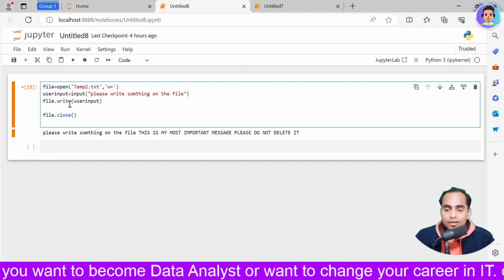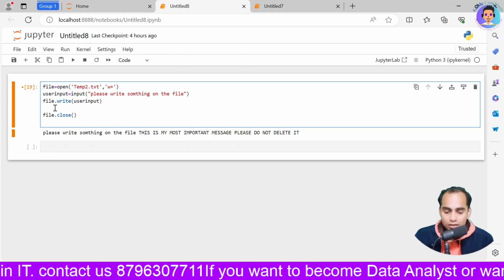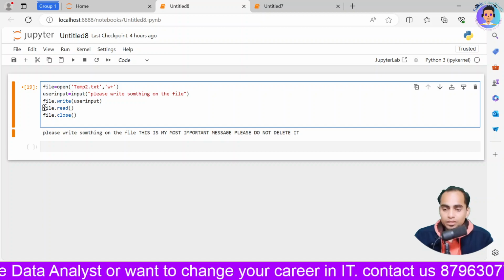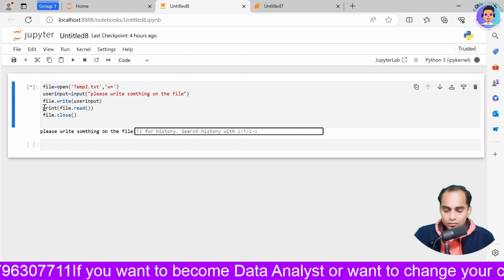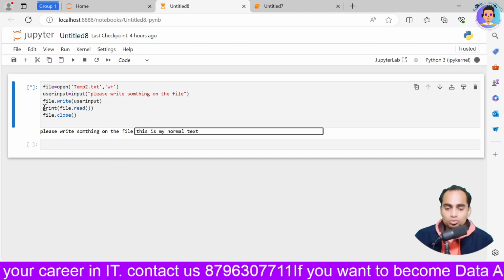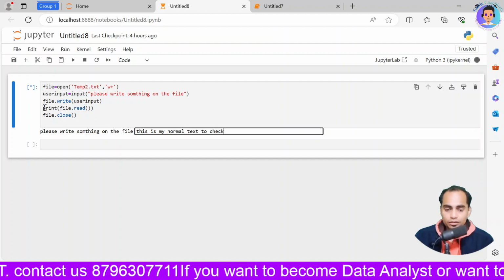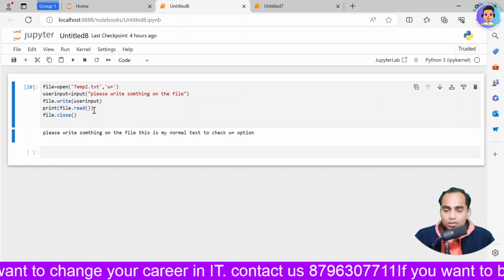So I will write W, and then I will read it. So I will write file dot read. Then I'll complete this and just print it. Let's see what happens. Will it execute or will it give me some error? Okay, so I will enter: this is my normal text to check W plus option. I'll hit enter. Now is it executing? Is it showing me the result? No, it is not.